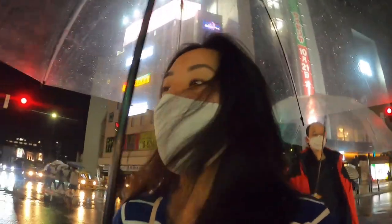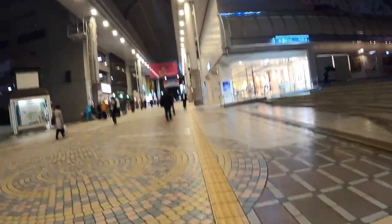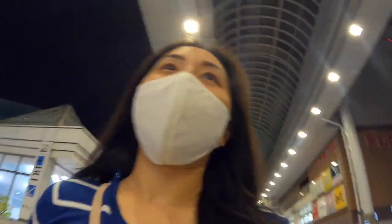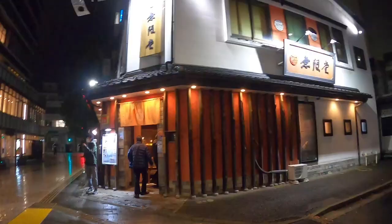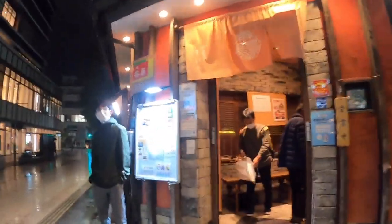So it is raining and we are heading out for dinner at an izakaya. At our hotel, if you don't have an umbrella, you can always ask them and they'll give you an umbrella to use and just return to the front desk. This is where we're eating tonight. Never mind, today it is full, so we are headed to the other one.